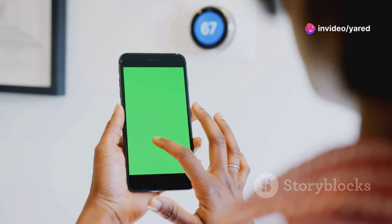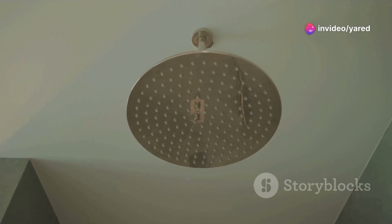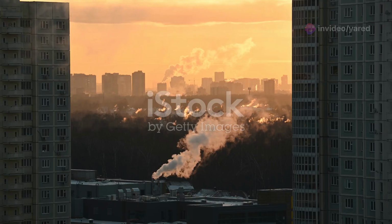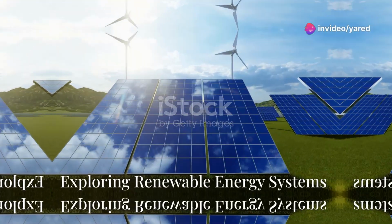From energy-efficient windows to water-saving shower heads, there are countless ways to conserve energy in our homes and buildings. By making smart choices and adopting energy-saving technologies, we can reduce our environmental impact and save money on our energy bills.